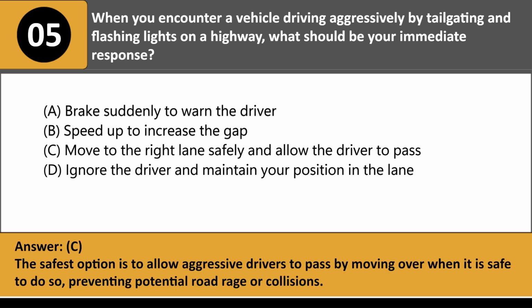Answer C. The safest option is to allow aggressive drivers to pass by moving over when it is safe to do so, preventing potential road rage or collisions.